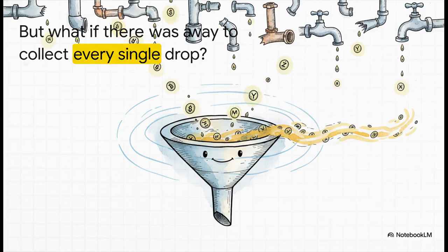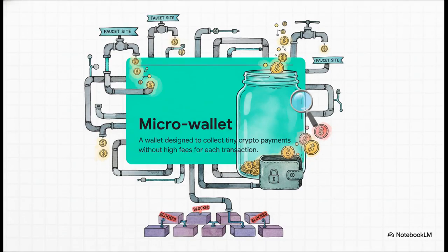Okay, but this is where the strategy really starts to make sense. See, the trick isn't about earning more with each click. It's about solving that collection problem. So what if there was a tool out there designed specifically to gather all that crypto dust from hundreds of places, all into one spot, without you paying a fee for every single little transaction? Well, that tool actually exists, and it's called a micro wallet.